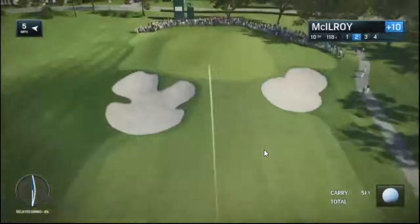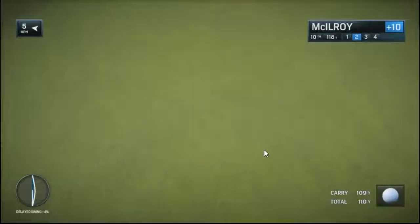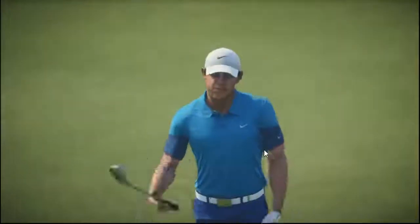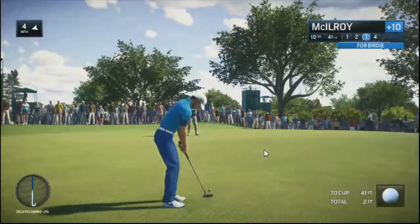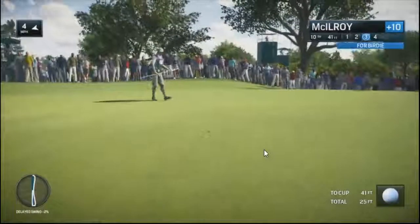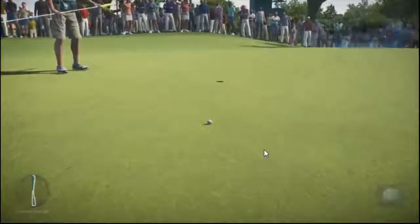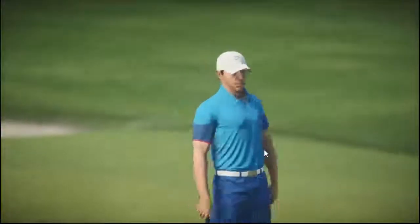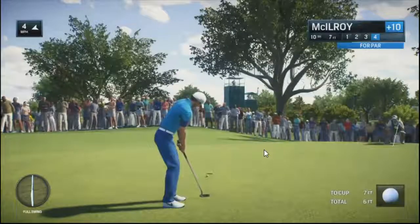Just a wedge in here. This looks like it's going to find the target. Not quite dialed in all the way on that shot, but still on the putting surface. Might want to check the GPS on a putt this long. Well, you're not going to make that putt all the time, but you'd like to at least get it to the hole. If he keeps putting like that, he's going to be an announcer in no time.